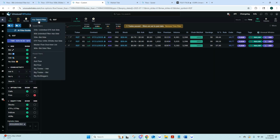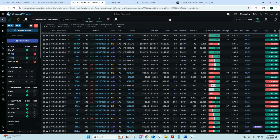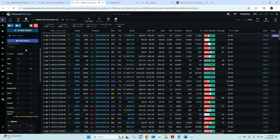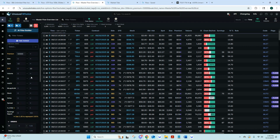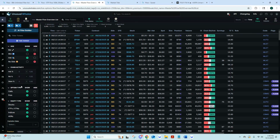So, my filters, I have my master flow list. This is just basic filters. It's going to pull in everything. I barely have any filter set because I'd like to see that entire flow. I just have a very basic 50,000 premium, 30 days to expiration. Everything's pretty much wide open on something like this.